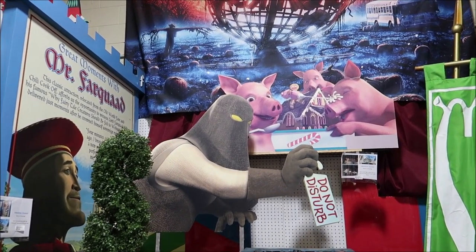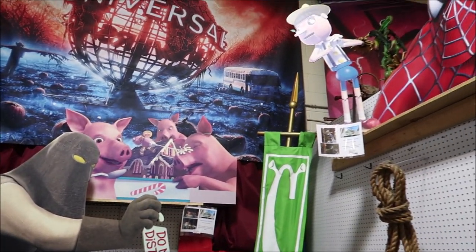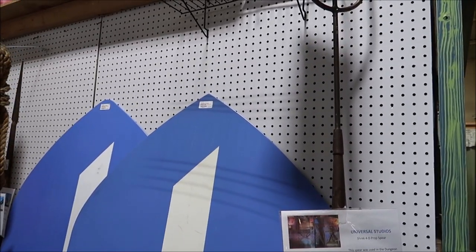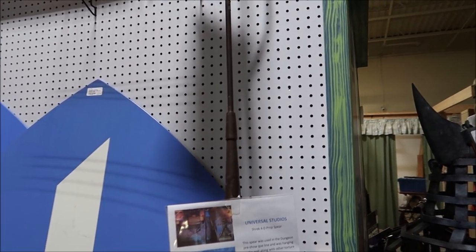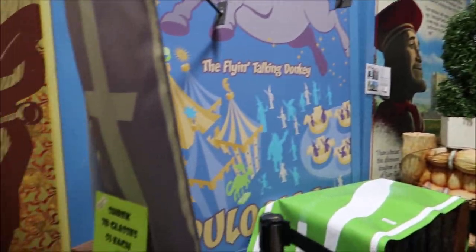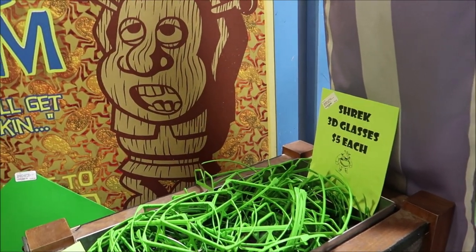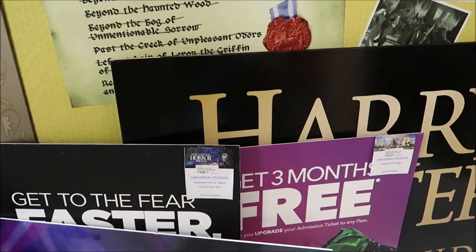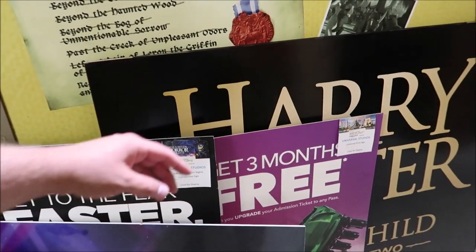Look at it, it's so cool in here. Pinocchio's still up there. Don't forget we got Spider-Man, and then also we got some of the torture devices here. That's really awesome. The rope hanging over there. I'd like to see a little Shrek thing, and still plenty of Shrek 3D glasses available. Only $5. Here is a really cool Harry Potter sign.